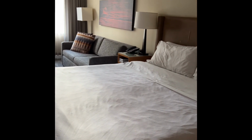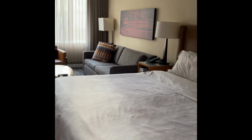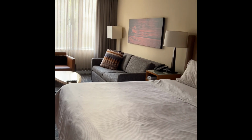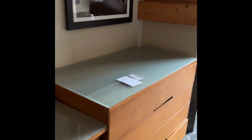Let's see if I can find some lights. It's a bit dark. Oops. No, I'll have to keep looking for the lights. But we've got a desk. We've got chest of drawers here. Big drawers. Quite a few. They're not soft close, so we'll just close it over. Huge big bed.